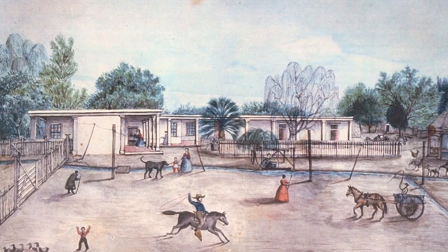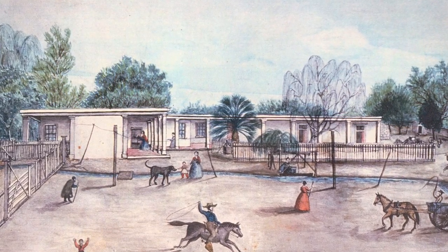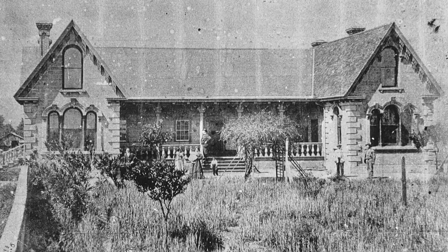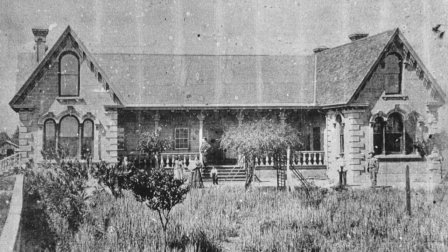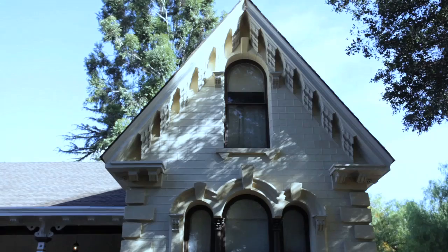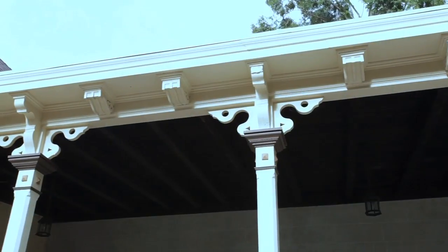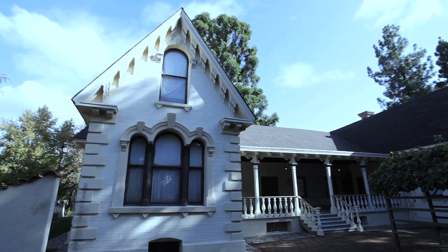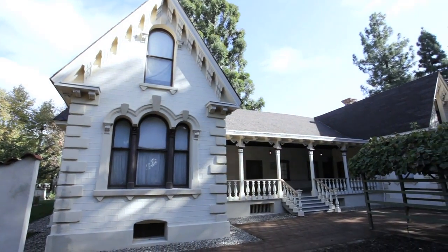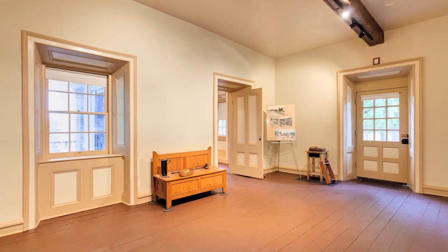Shortly after their arrival, the Workmans built a simple 3-room adobe, similar in style to this drawing. It was remodeled into a country home in the late 1860s, adding a second floor and numerous decorative details. Believed to have been designed by early Los Angeles architect Ezra Kysor, the remodeling of the house transformed it from a simple Mexican-era adobe into a modern American house. What makes the house so unique is that the original 3-room adobe is still part of the core structure.